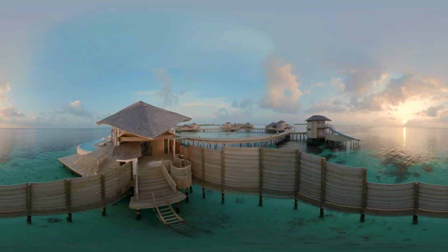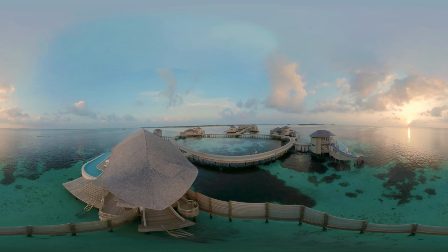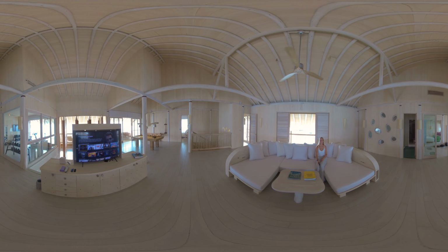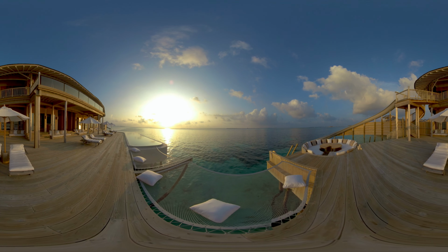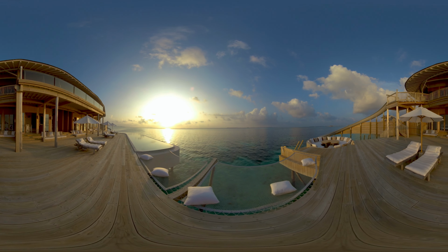Also now sold, Villa 105 at Soneva Jani Chapter 2 is the pinnacle of overwater luxury, with 1,421 square meters of indoor and outdoor living space. This four-bedroom water reserve with slide has exceptional views, and the vast pool terrace is perfectly positioned to capture both the sunrise and sunset.